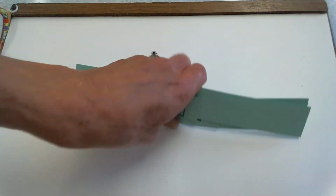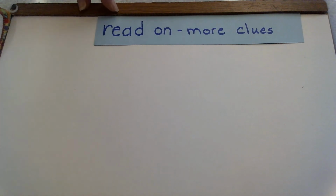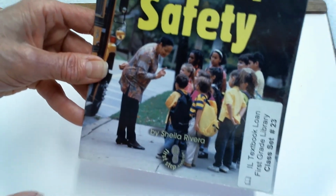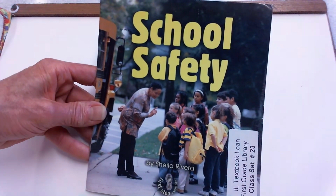Today's reading strategy we're going to focus on is called reading on. When you're stuck on a word, you can just read on. Skip that word you don't know and read on for more clues. Let's see how that strategy works in our book today. The book is called School Safety. It's by Sheila Rivera. This is a nonfiction book. It's going to give us information about staying safe at school.